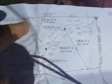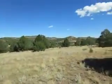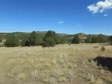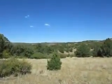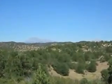So here's the boundary of Tract 4 with the northern boundary here, and we are facing north. This tract is pretty even up here as far as mountains go. Got a lot of rolling type grassland area up here. And we got views of the West Spanish and the East Spanish Peaks over the top of the mesa ridge over there.